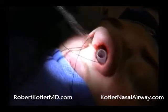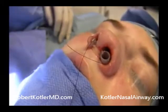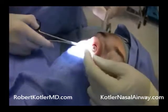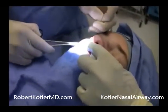Good. Fine. Now I will tie the left nylon suture to the right suture, and this prevents any accidental slippage into the nasopharynx.